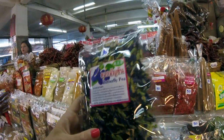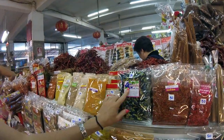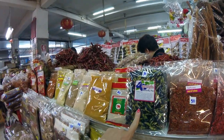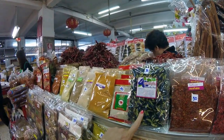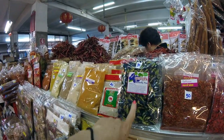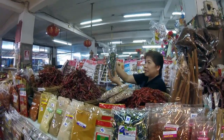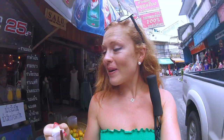Yesterday at the cooking school, to make the rice blue, it's a natural colouring. It's called butterfly pea flower. We also had some juice made with this flower the other day at the hotel. So I'm going to try to bring some back for my brother. So yeah, I'm trying to negotiate for a bigger pack. 50 baht. There we go.